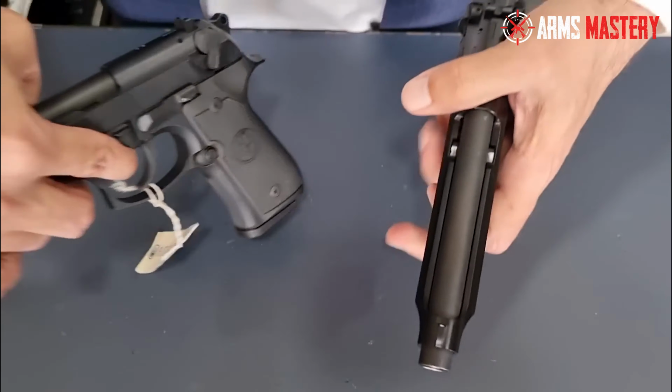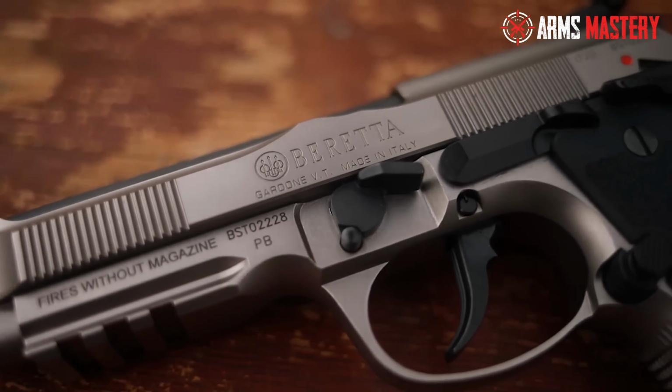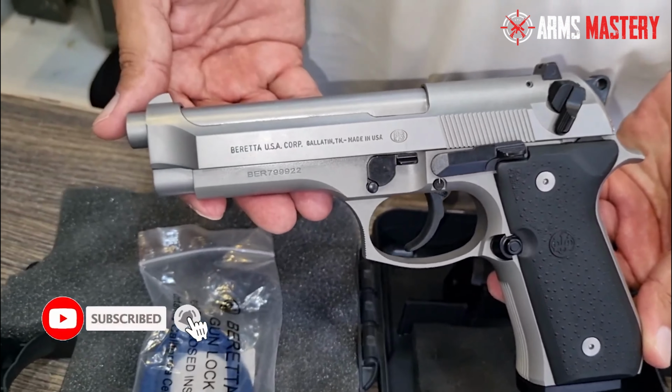With its blend of traditional design and dependable functionality, the Beretta 92 remains a top choice for professionals and enthusiasts looking for a proven sidearm that won't let them down.